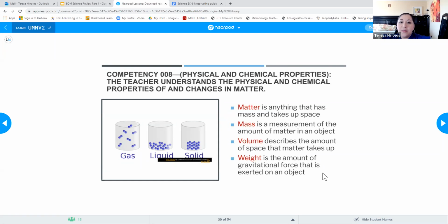So one thing we want to remember is that when it comes to chemistry, we talk a lot about matter. And so matter is just anything that has mass and takes up space. Pretty much everything is going to have matter. Even the air that we breathe is made up of matter. And the way that we measure matter is by using mass. So that's why we're going to be using grams, and that's why we use a scale.